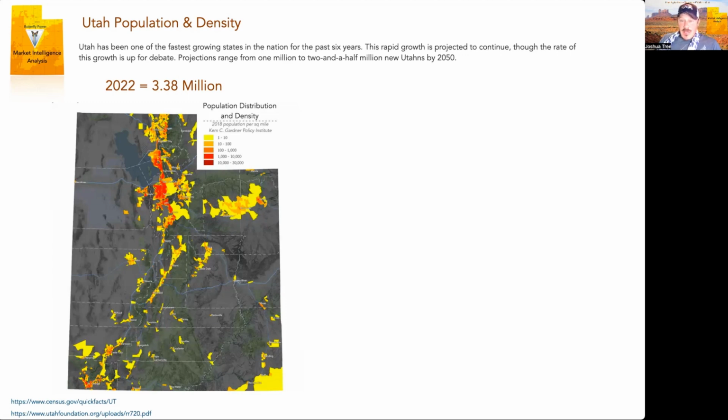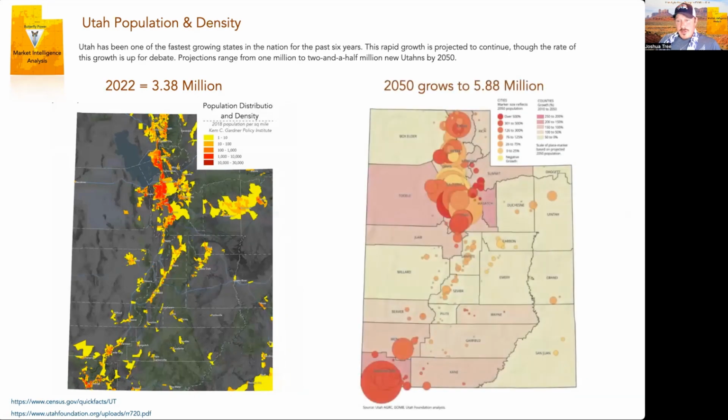So in 2022, there are 3.3 million Utahns, and this is a population distribution and density heat map, and we can see a lot of Utahns live all across the Wasatch Front in Salt Lake, Provo, and Ogden, and then are really huddled along the I-15 down into southern Utah. And this is one of the projections of that map showing 2.5 million new Utahns over the next 20 years.